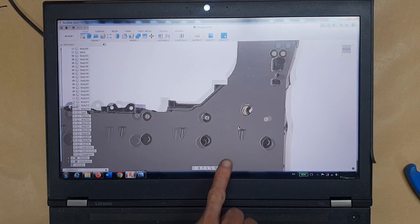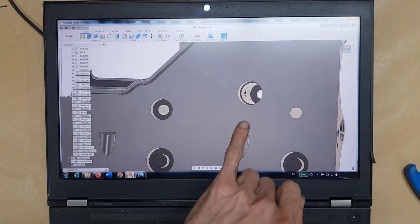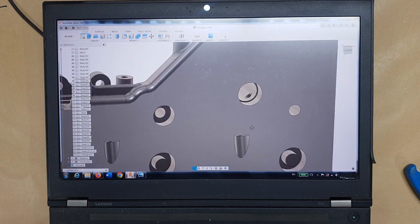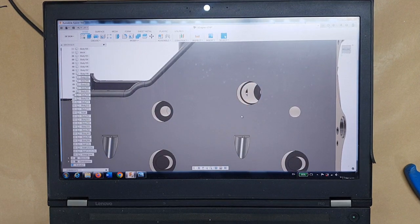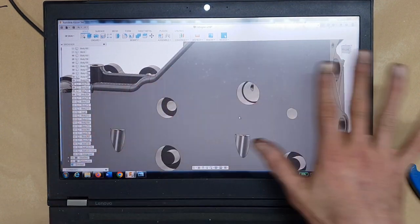So it's a really deep counterbore. These ones are fairly shallow. This one is really deep, and you can see the oil ports entering to either side there. And this one here goes off, as I said, and then the bung gets threaded in here, and that blocks off that. Now there's no threads drawn on this model.